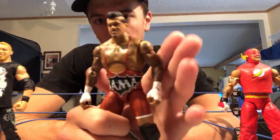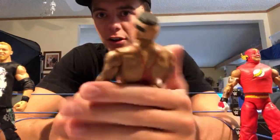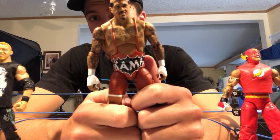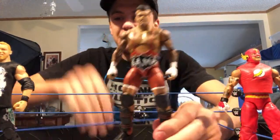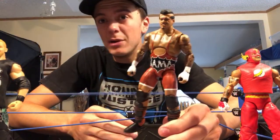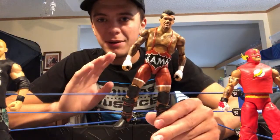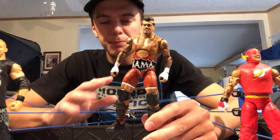Head scan, hair color, torso, tattoos. Literally, this figure's amazing. I was about to say that it was almost one of my favorite figures that I got from Toy-Con. But this one, I don't know if it could beat the Elite 11 Christian. I'm a big fan of that one too. But this Kama is literally insane, and the chain that he came with, this is the Walmart exclusive. And the only reason I pulled the trigger at Toy-Con is because I'm never going to find this at Walmart, I guarantee it. So I needed to pick this one up at Toy-Con.